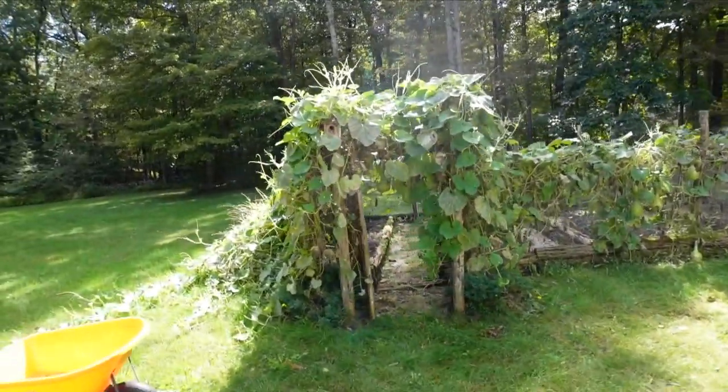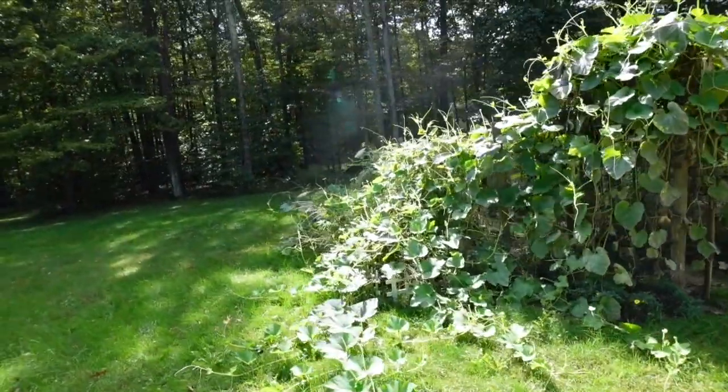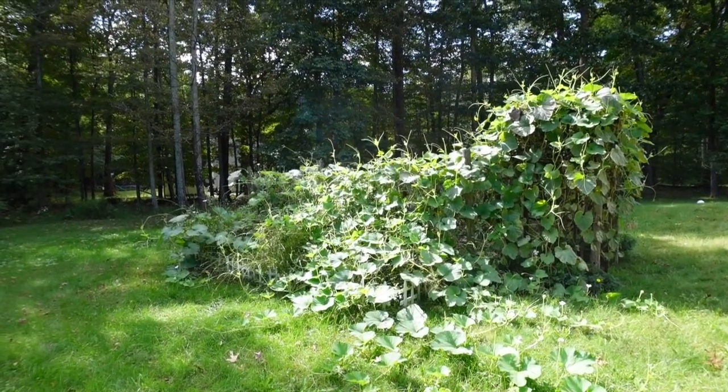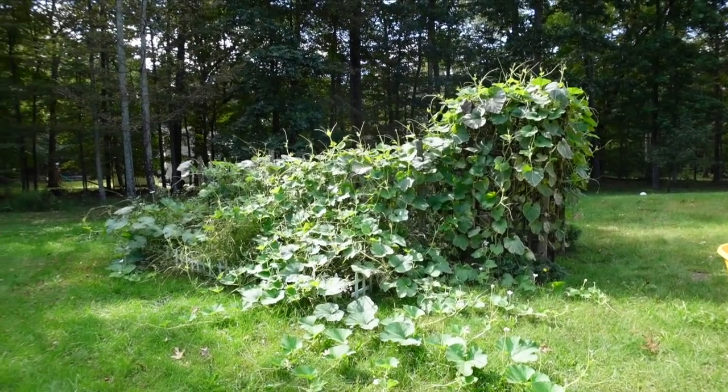If you want to look on the other side real quick, we inherited 3 rose bushes on this side of the garden. The birdhouse gourds claimed everything. So, yeah. Learned a lesson this season.